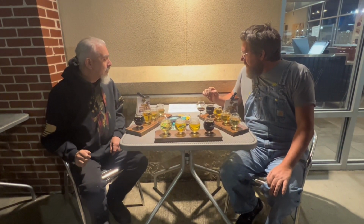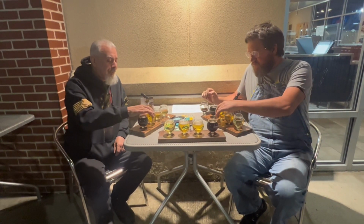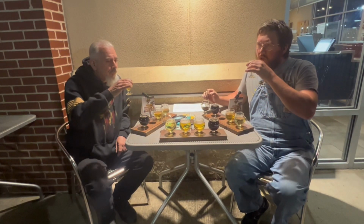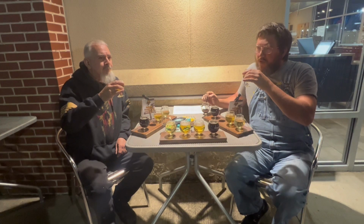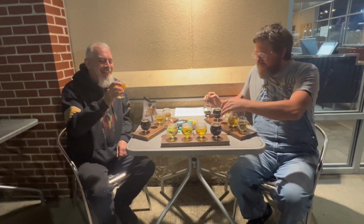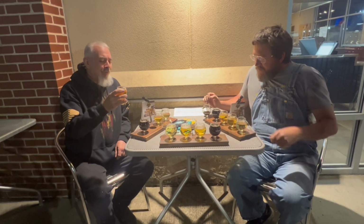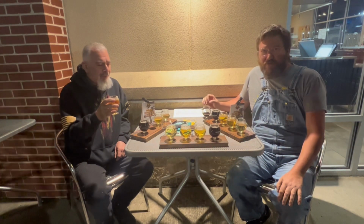Next up, we have the Party Color Pilsner. Now we're getting somewhere. That's getting there now. That has a lot more flavor to it. Very clean finish. Yeah, a lot more body.